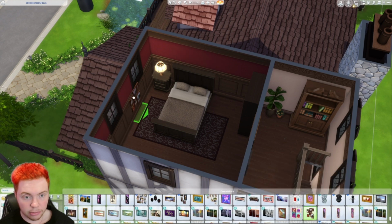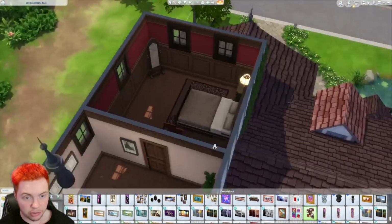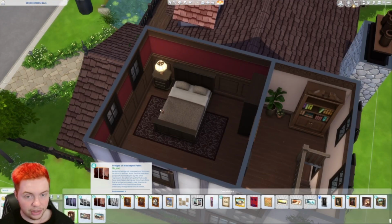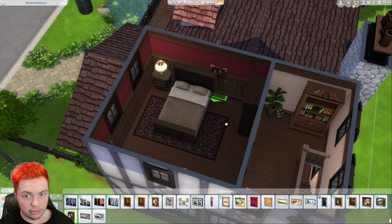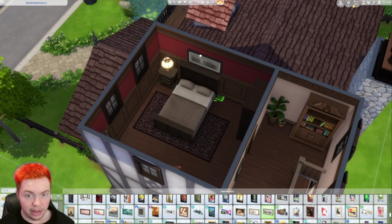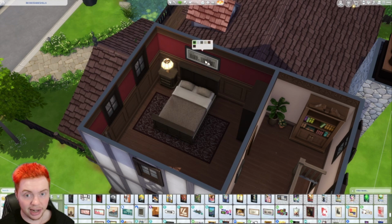I think we need some more personalized pictures around, but I don't think you'd have those in here. You'd have them in like the hallway, unless you had this kind of picture, but I feel like you'd have that in here. We'll pop one of those over here just next to the mirror maybe. And let's add this one up here. I know we've already used it downstairs, but I feel like we could use it again.